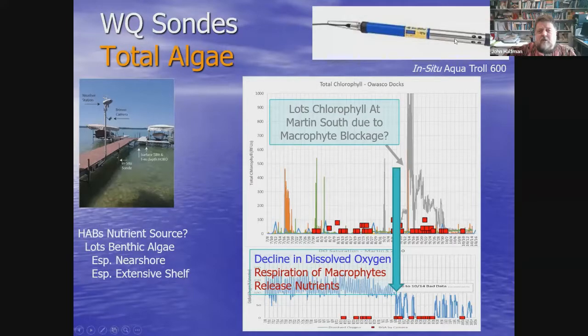Some evidence comes from some of these water quality sondes that were put at the docks around this site. There's one site in particular where macrophytes, these nearshore weeds, accumulated inside the deployment pipe. Once they started to accumulate inside the deployment pipe, it happened right here on that day, the oxygen within that pipe started to go down to 0, started to become anoxic. It means to me that there was significant respiration going on of those macrophytes. With that respiration will then release lots of nutrients. So you can see the respiration of the macrophytes as the chlorophyll concentration goes way down, and it takes about a month for all that organic matter within the tube to then decay away.